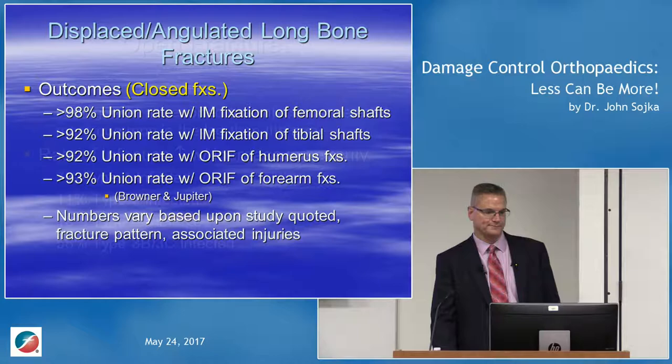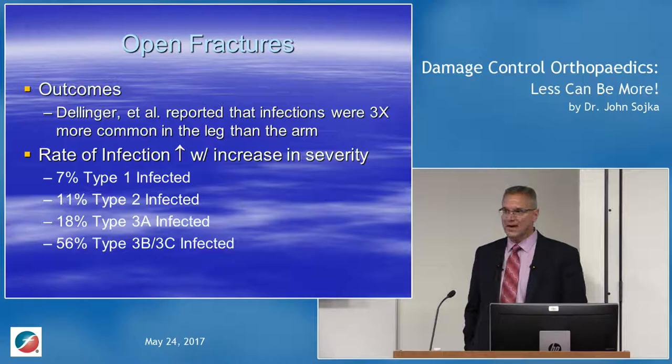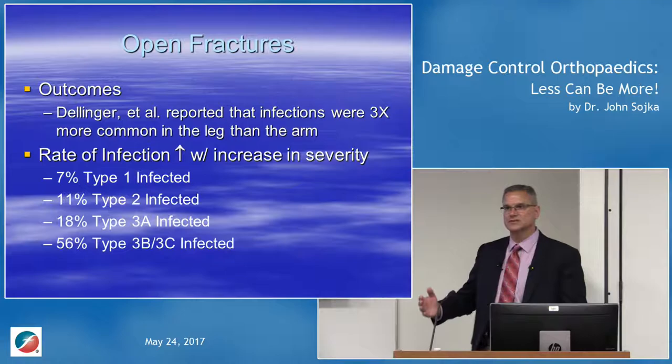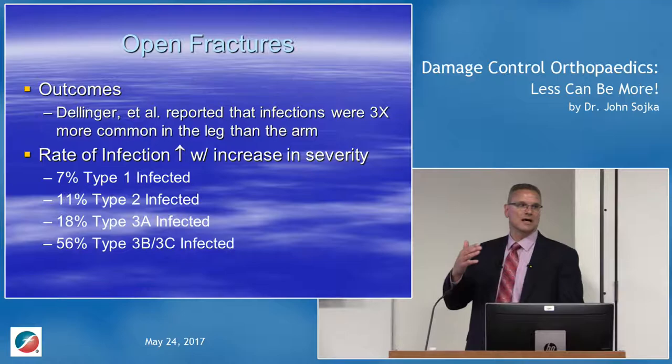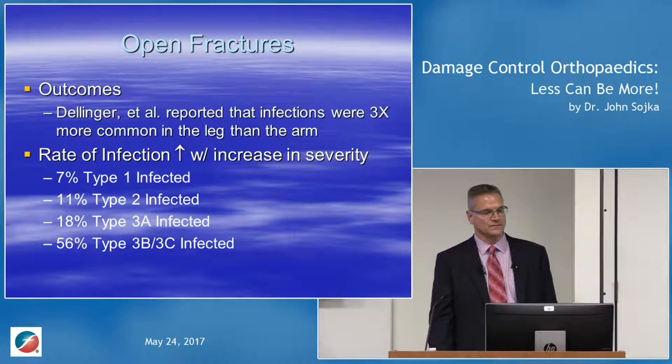Open fractures, well, Dr. Dellinger et al. reported that infections were 3 times more common in the leg than in the arm. Could be the proximity to the ground. It could be a host of other things such as blood supply. The rate of infection increased with increasing severity, and that stands to reason too. As you do more damage to the soft tissues or the blood supply to that bone, you run the risk of not delivering as many white cells or IV antibiotics to that bone. So with the type 1s, you've got about a 7% risk of infection all the way up to the type 3B and 3C. These are the ones that require vascular intervention, the 3Cs. Over half of these get infected.